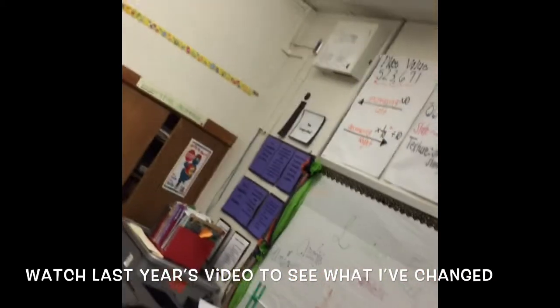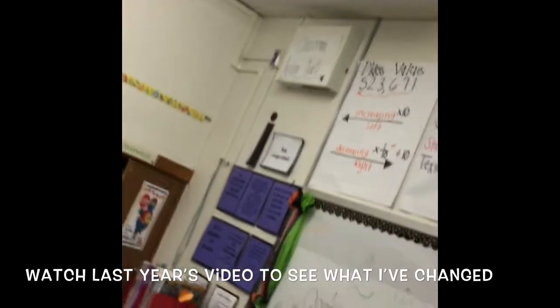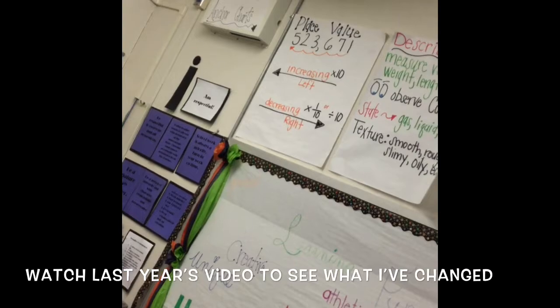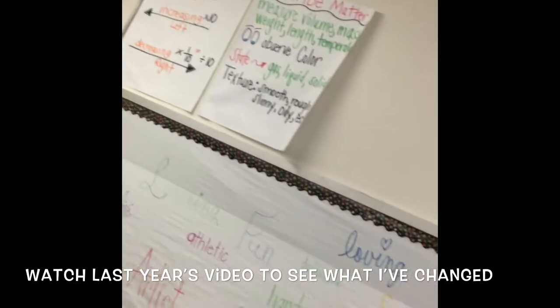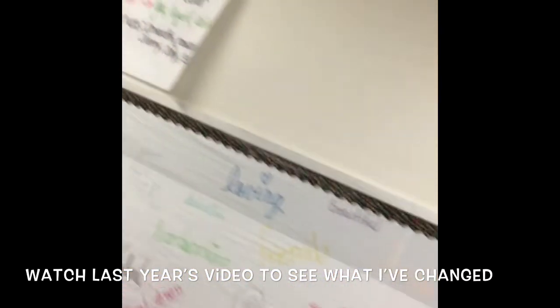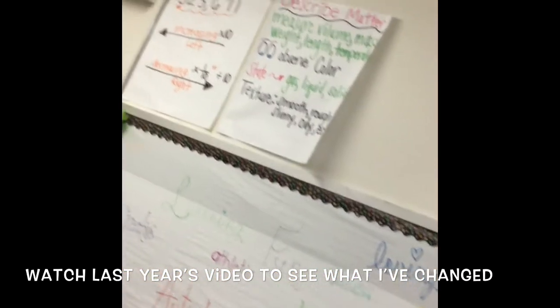So the back of the room is pretty blank on the back wall because this is where throughout the school year I will fill the back wall with classroom anchor charts. So there's nothing there yet because we're still building our classroom anchor charts.